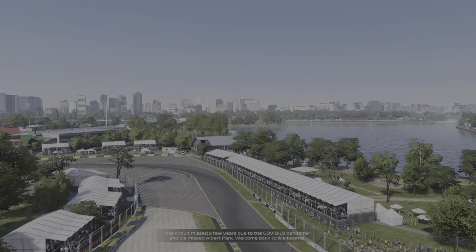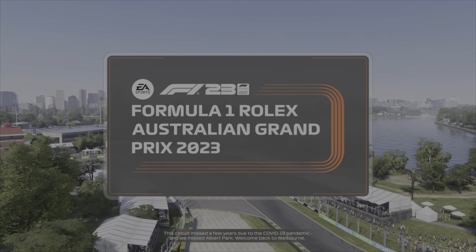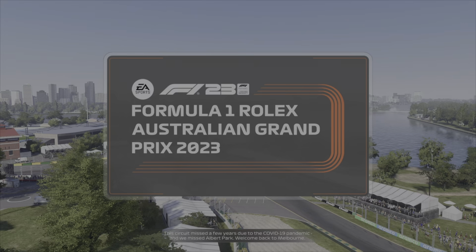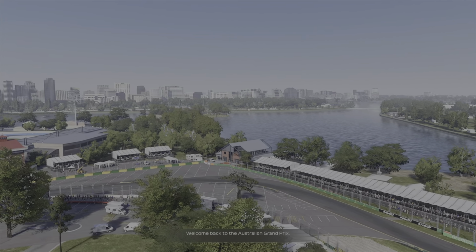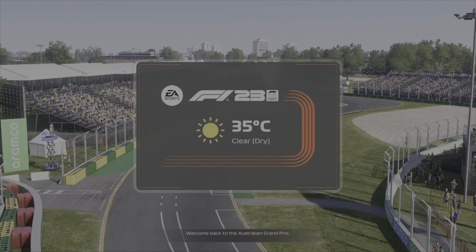This circuit missed a few years off the F1 calendar, and we missed Albert Park. So welcome back, and it's great to be back in Melbourne. Welcome to the Australian Grand Prix.